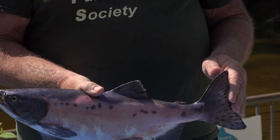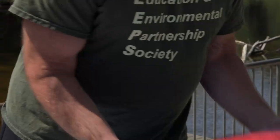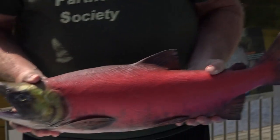You might, in the ocean, confuse an adult pink with a sort of a juvenile Chinook. But the Chinook will have smaller spots on the tail. The tail's a little more square. And the Chinook's got a black mouth. Pink does not. Well, if we go to Adams River, sockeye.